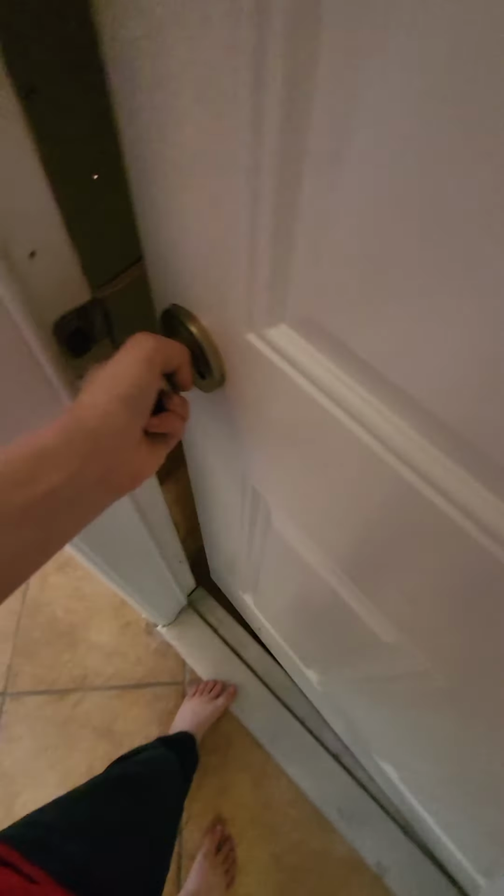Let's actually see the full garage before I end this off. Okay, so here's the garage. Sorry if I haven't said anything about the garage. But this is the garage. This thing's so big. Like, guys, that is so cool. And that is our new home, you guys.